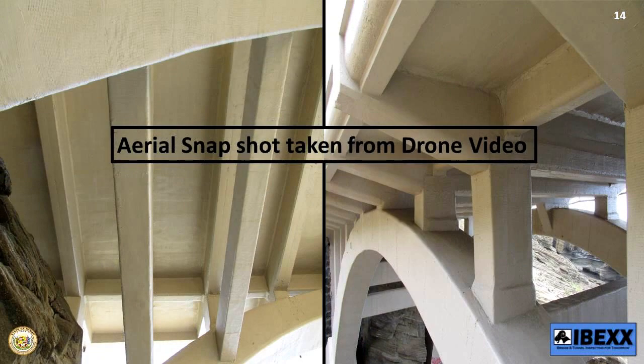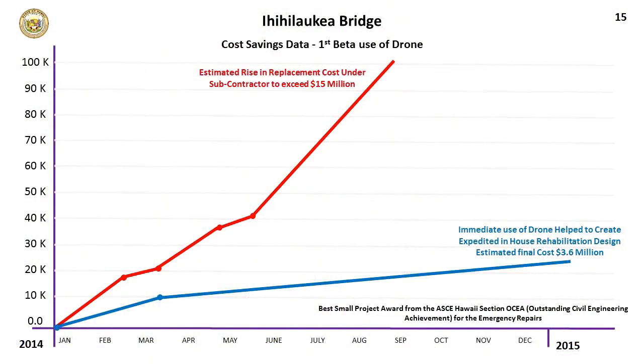Again, here's another snapshot of the bridge, carbon fiber wrapped, from the aerial drone. I'm just, again, showing you some pictures. Okay, if we would have gone in the direction at the time of the first use of the drone and had the bridge replaced back in 2015, our cost would have been $15 million.